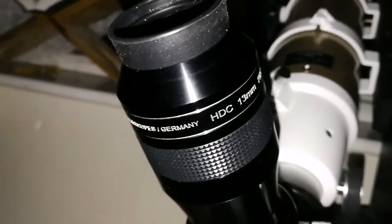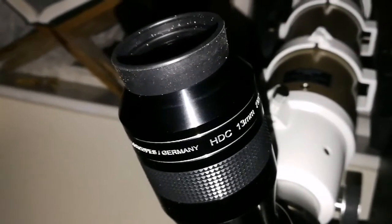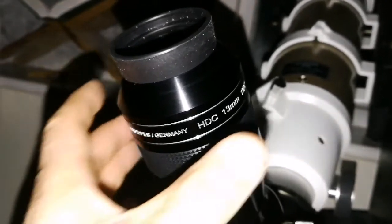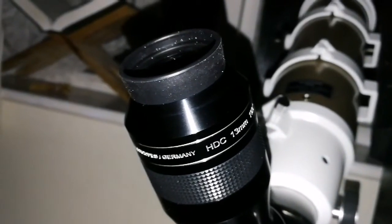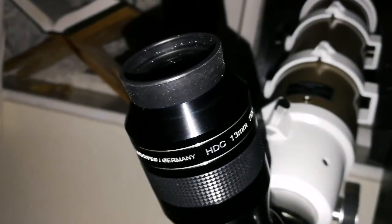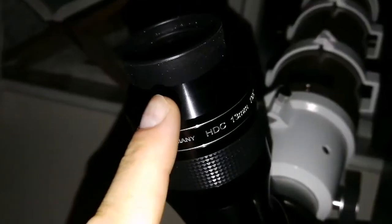This is a different class. This is really good. Although it is 13mm, higher magnification, the field of view is so convenient. That's exactly what I want to say, as it is an immersive experience. It's like looking through a porthole.